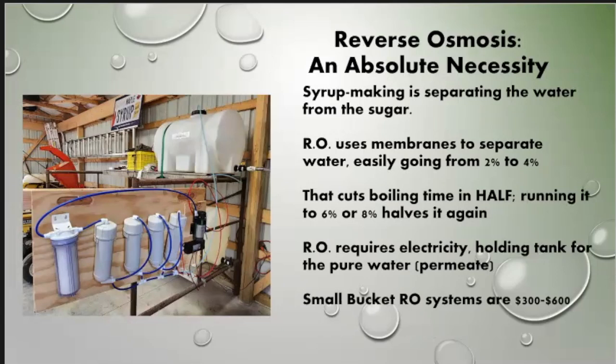This is a simple bucket RO system. If you go to the bucket RO website, it's a great company. The guy who runs it, he's a high school teacher who started thinking there ought to be a quicker way of doing this that's not as expensive as the professional RO machines. And he put together things like this at a very reasonable price. Highly recommend it. You can get a system for $300 to $600.